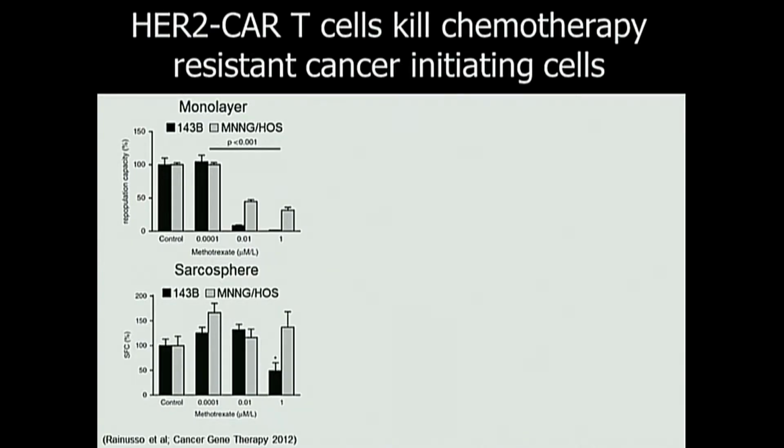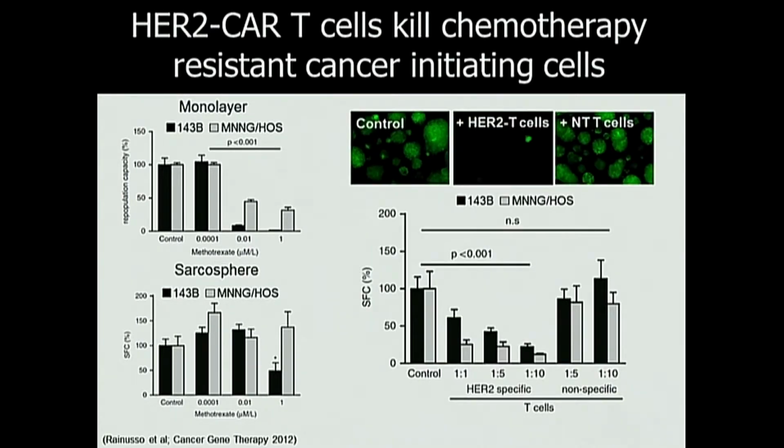resistant to methotrexate. However, if you now use HER2-CAR T cells and ask the question, are these sarcospheres destroyed by CAR T cells in an antigen-dependent manner, you see if you focus on the fluorescence up top, HER2-CAR T cells are able to destroy GFP-labeled sarcospheres, whereas non-transduced cells cannot.